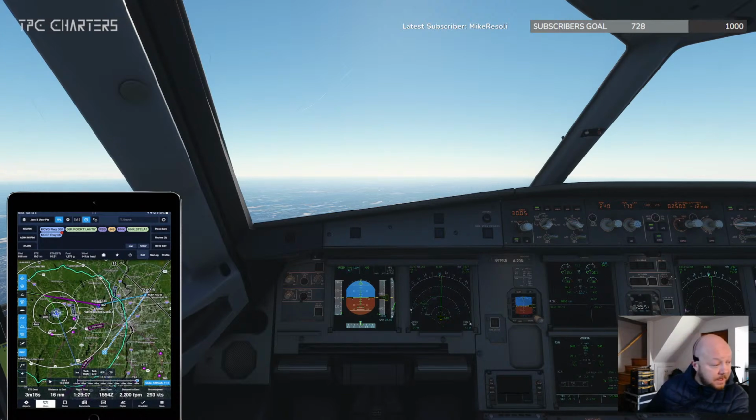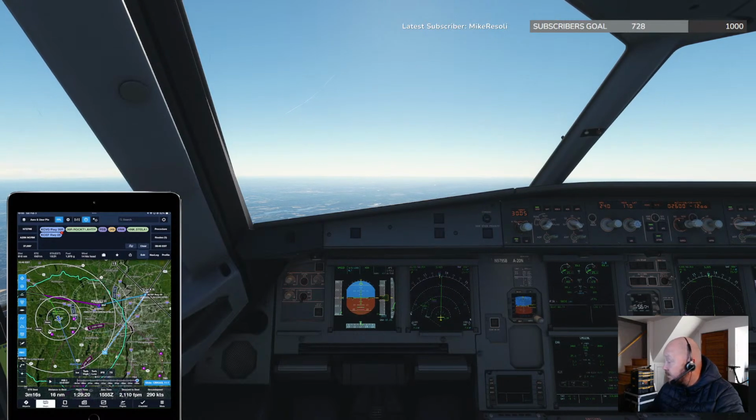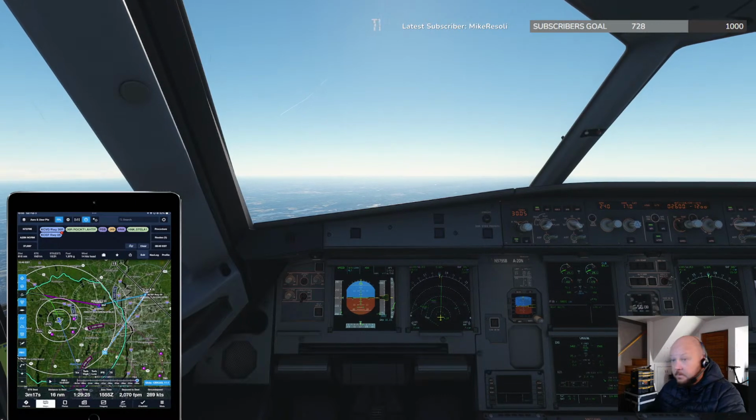Alright, I'm gonna make the call on Unicom. Westover traffic, Airbus Pilot Club 6 is about 15 miles to the west of the field inbound, ILS 05. We're descending 7,500 now, Westover.